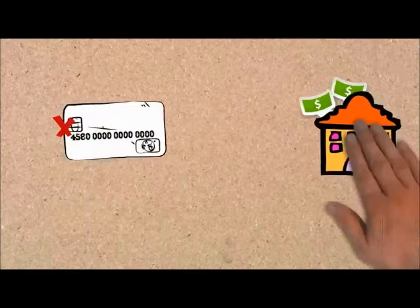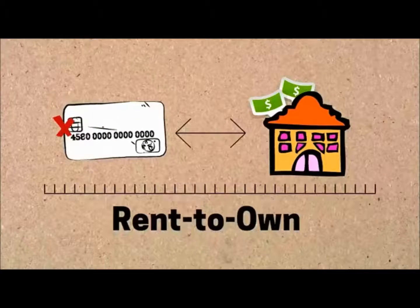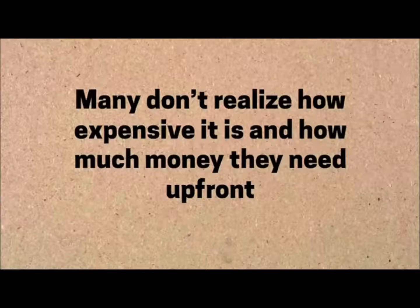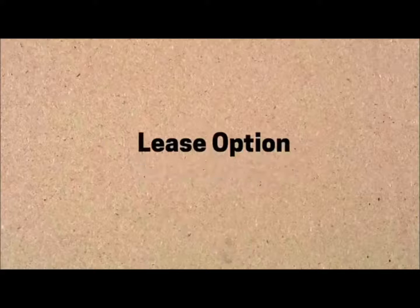Lots of people with dings on their credit want to buy a house via rent to own. Many don't realize how expensive it is and how much money they need up front. In this report, you'll learn about a much better way to do this through a lease option that is very flexible and costs less.